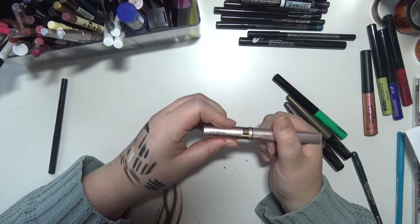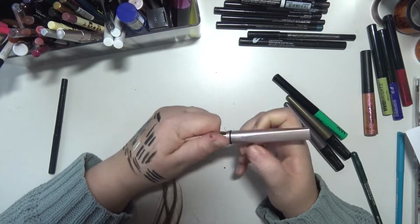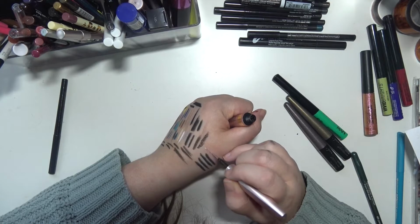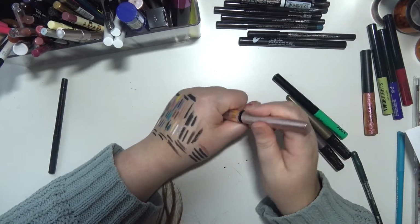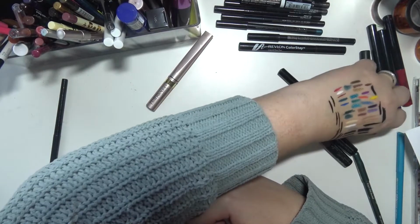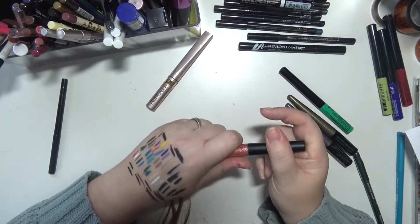This one is the Voluminous Lash Paradise Liquid Liner. It's like a rose gold color. I really like this, and it's beautiful, and I really would like to try and remember to use this. So I'm going to keep that. This is the Profusion Sparkling Eyeliner.